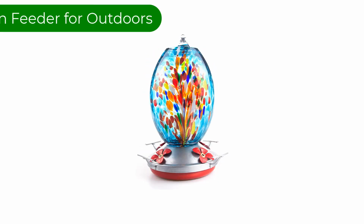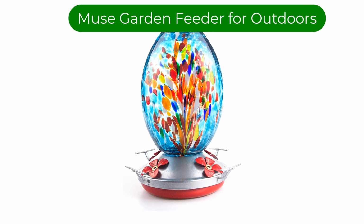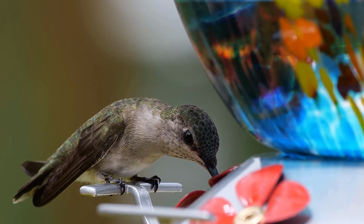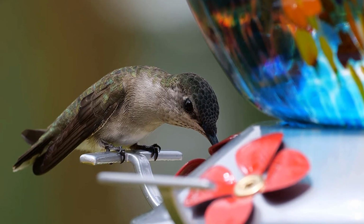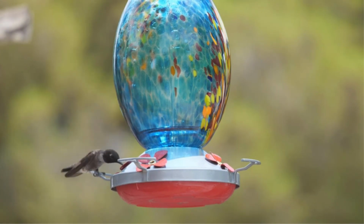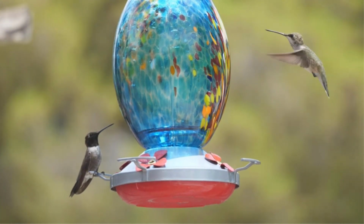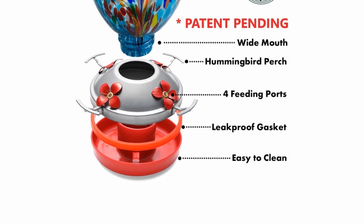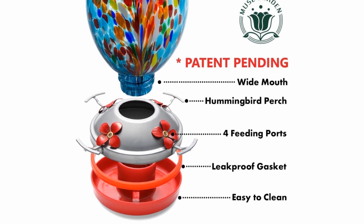Number 2. Our second best pick is Muse Garden Hummingbird Feeder for outdoors. This beautiful, hand-blown glass Muse Garden Hummingbird Feeder is perfect for backyard bird watchers. The 27-ounce feeder is designed to attract hummingbirds and other wild birds, giving you an amazing view of these amazing creatures in their natural environment. It features an ant moat, which effectively keeps ants away from the sweet nectar, and a bright blue fireworks design that adds a touch of color to your garden or backyard.